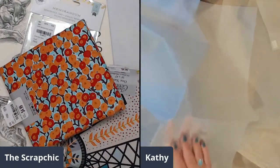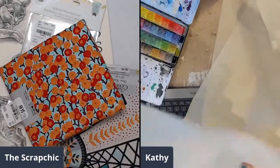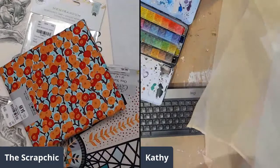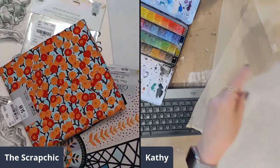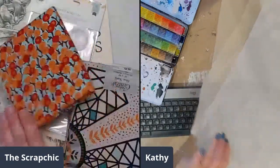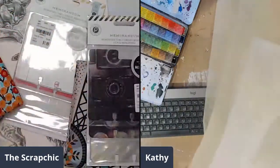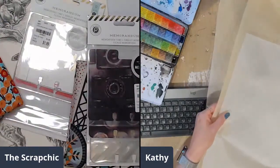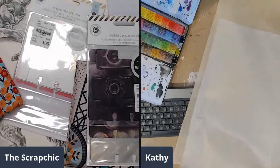I'm saving it for something special. Yes, you should. That's expensive, yeah. Or use small portions of it. Yeah, I figured I'd probably use little pieces on a lot of pieces, like for stamping and collage and stuff.